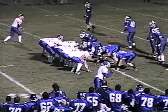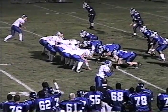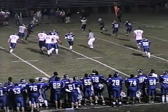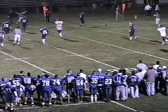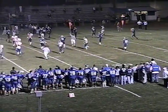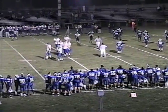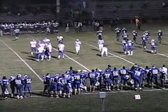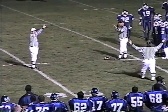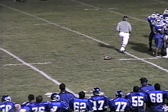Here's Downingtown at the Norristown 26-yard line. Helm over center, rolling to his left, looking deep. Ball's overthrown, intended for number 27, Sean Weber. I'm sorry, the intended receiver was Nafis Muhammad, number 22. Second down, 25 yards to go.